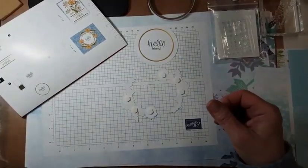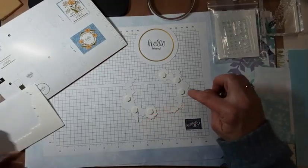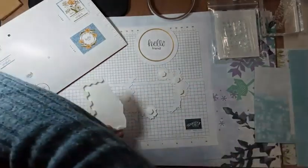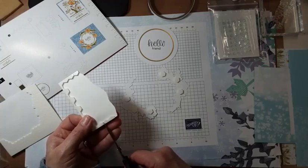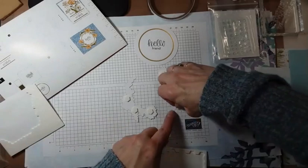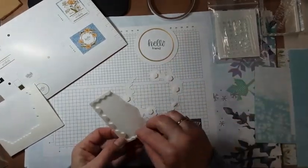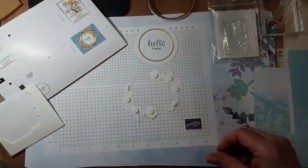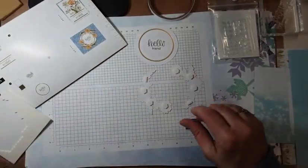Okay, and I have some mini ones here. If you feel like you want some on some smaller spots and you don't happen to have the minis, although you may from another kit, just snip the edges off. And then you can have those little ones for a smaller space, like that. Okay, so I'm gonna put that one right there. All right, so that's that.